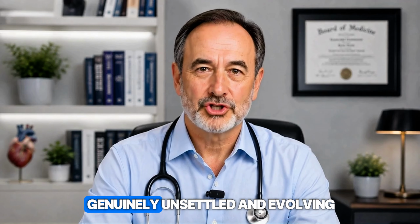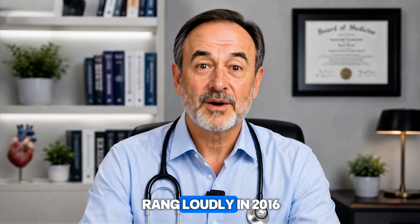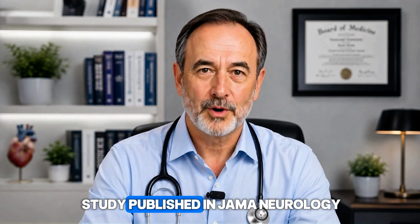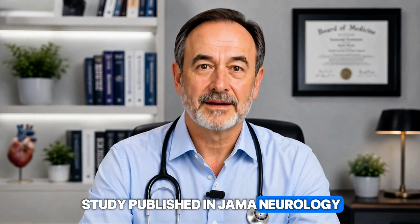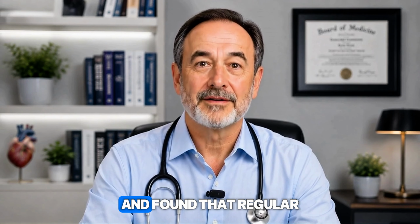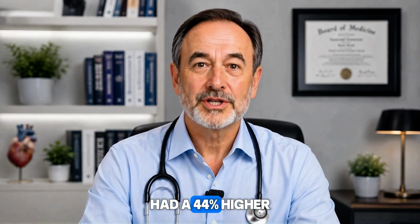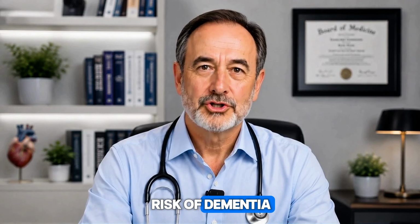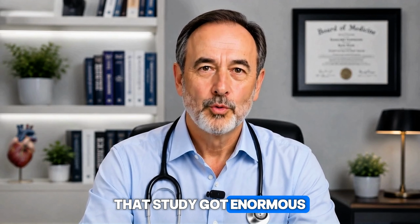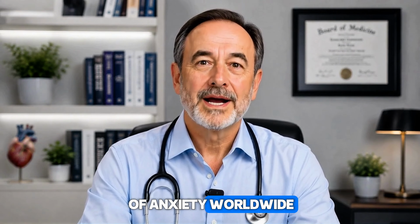Here the science is genuinely unsettled and evolving. The alarm bells first rang loudly in 2016 when a widely cited study published in JAMA Neurology followed over 73,000 older adults and found that regular users of proton pump inhibitors had a 44% higher risk of dementia. That study got enormous public attention and caused a wave of anxiety worldwide.